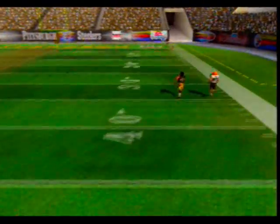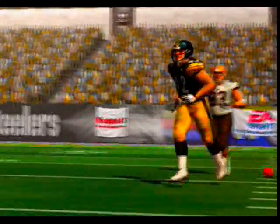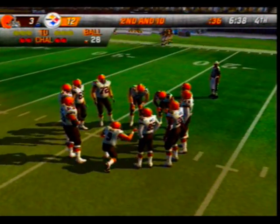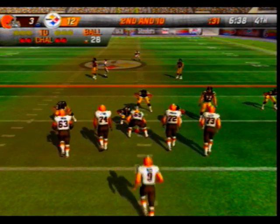Long throw. This one falls incomplete. Price was his intended target. Lloyd with the coverage. Second and 10. Ball on the 28-yard line.